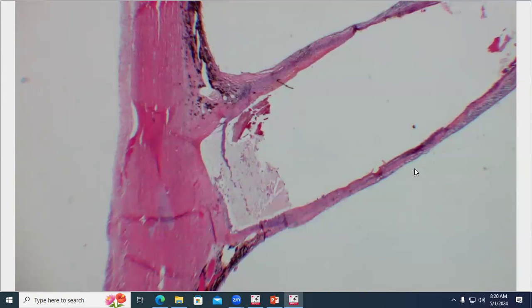Cool. Got some thunder stealing. Spoiler alert. Exactly. This porcupine quill didn't really sample well in all sections. There are some fragments of it here, but it has left behind its mark, and we know that something was there based on the shape that it's left behind.